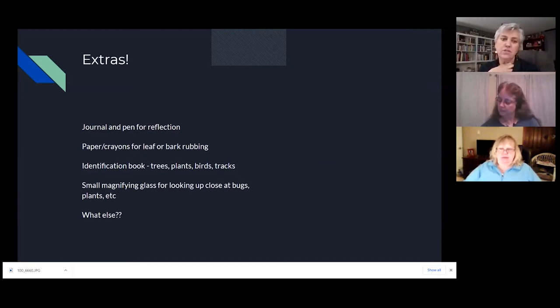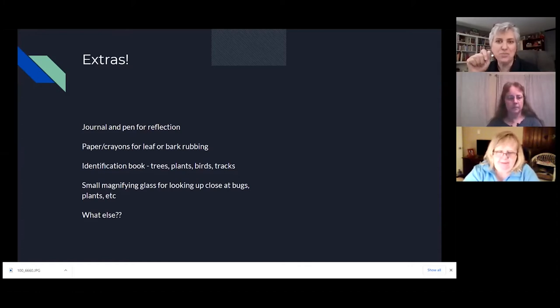Paper and crayons for rubbings. An ID book, if they have one at home that they want to bring, or if you have one that you want to bring. A little magnifying glass. You can probably get a dozen at Oriental Trading Company for not much money, and they can look at bugs or plants.